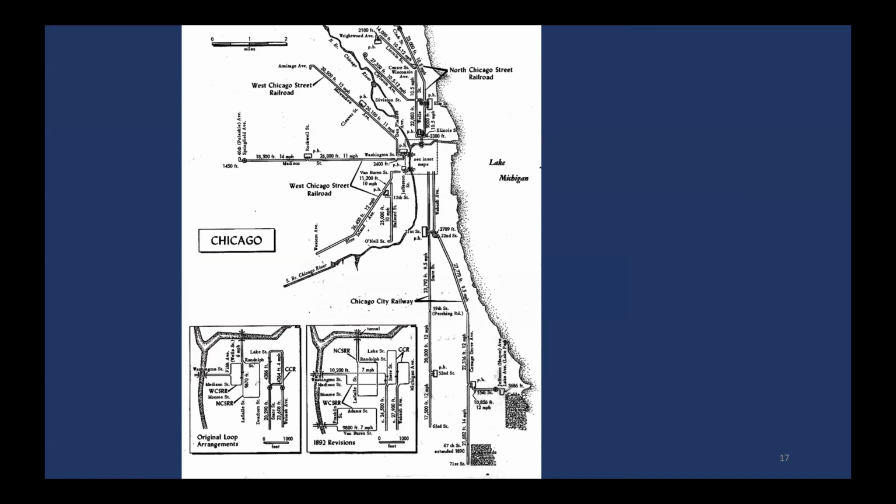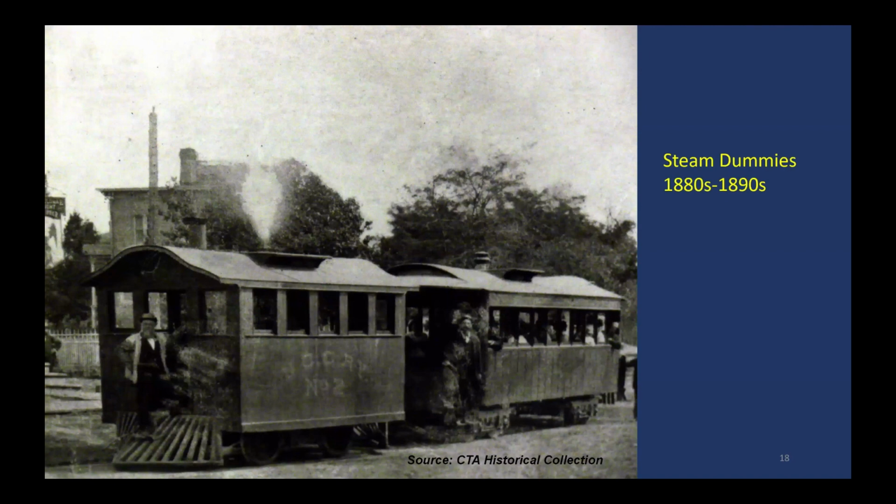The cable car system was the world's largest cable car system. This illustrates the various routes going on the south side and the west side and the north side. It was one thing to install horse cars where you put rails in the street and you've got to buy the equipment and all that, but it wasn't way crazy capital intensive. And I'll get to why that was important in a moment here.